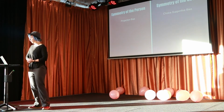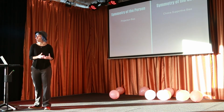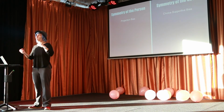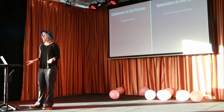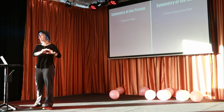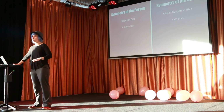Symmetry of the good. That is when we look at our decisions and behavior from the past and start justifying why they weren't actually so bad. That might also modulate memories or justify things that were actually not really good. But in order to feel good about ourselves, we say no, that was actually a good decision. Everything else could have gone way worse, without any kind of foundation for that.